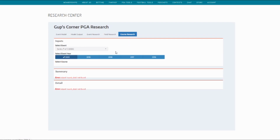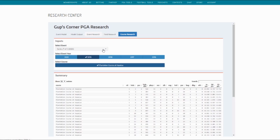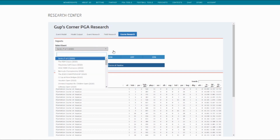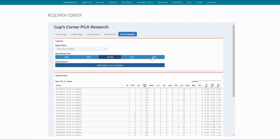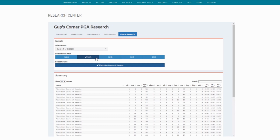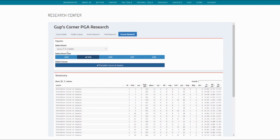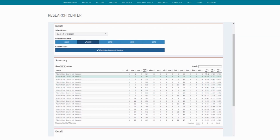Course research is going to be the same as the event research, but now we're looking at specific courses. This is what I was kind of getting at in an event. I kind of stopped myself, but here's where you could come in and go, not only who's done well here, but these should be dynamic as well. I'll get with ADHD on that, where you can select them all, but who's done well and what's it taken to win on that hole.